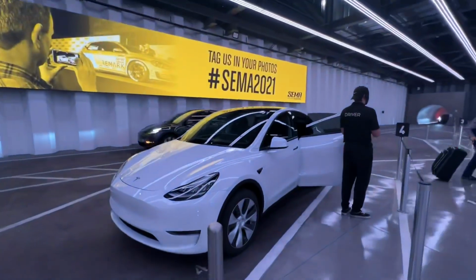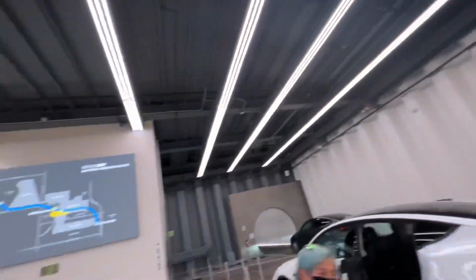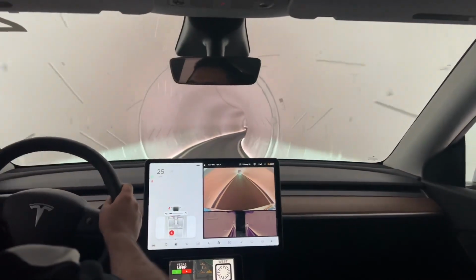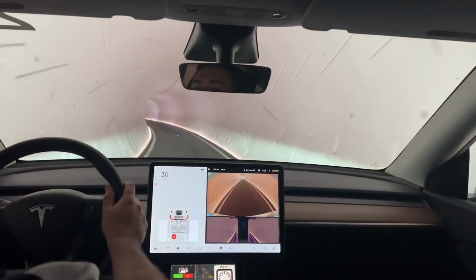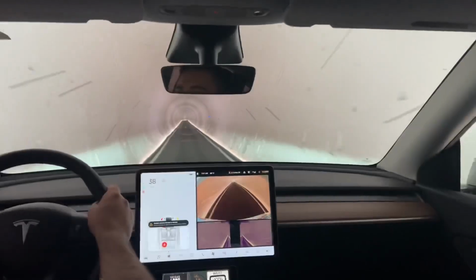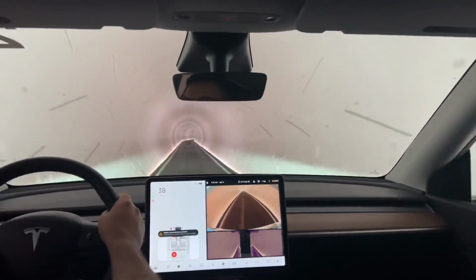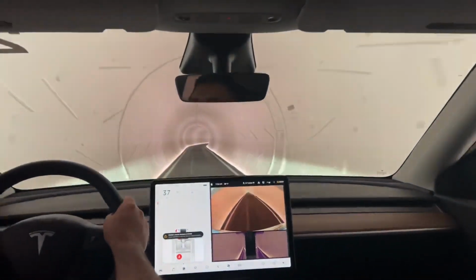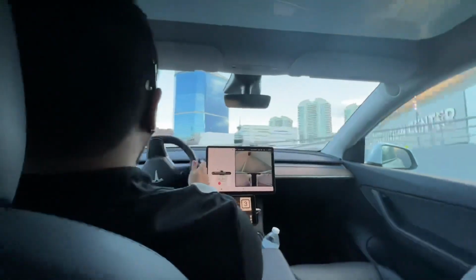Guys, we're taking the Tesla tunnel, the loop. This is cool. So it's just underground? You just drive underground? Oh, yes, sir. It's never a boring moment down here. And just like that, we're back on the surface. That was quick and nice. It's very convenient.